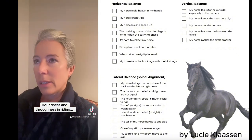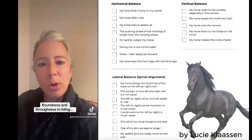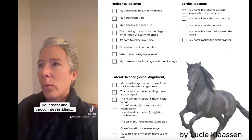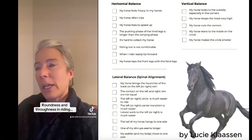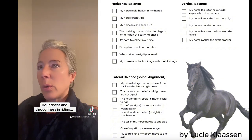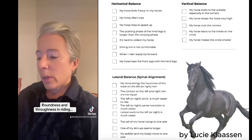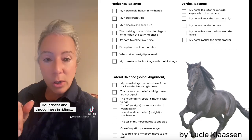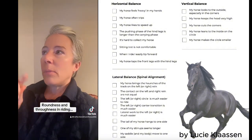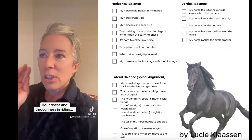So when we talk about how Jovi wants to sort of lean to the left a little bit, that's his vertical balance being off. When you have a horse that wants to lean in a direction or weight a certain leg, or drift out in a circle or drift in a circle, that's a vertical balance, right? So that's your second balance that you have to work on. If you're ever having a problem, no matter what it is that you're doing, you always want to look at what's the horizontal balance, what's the vertical balance, what's the straightness?